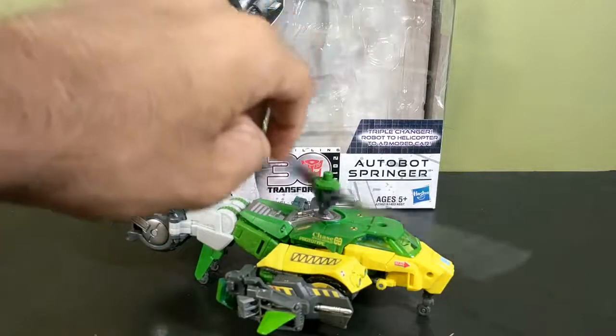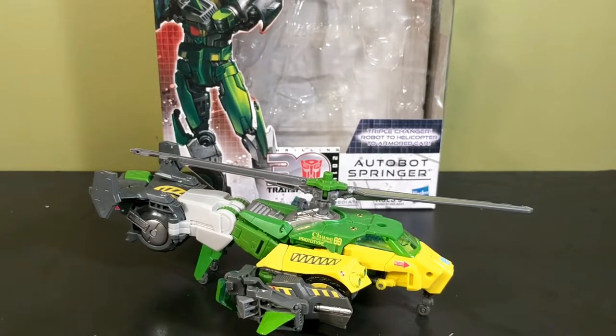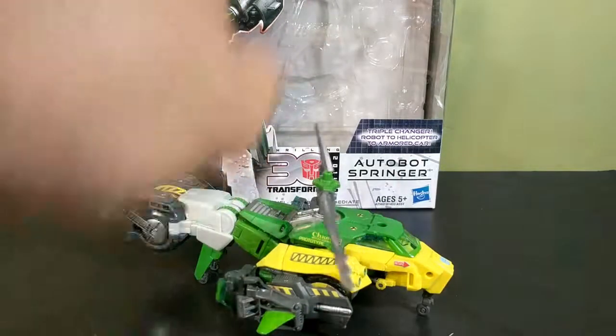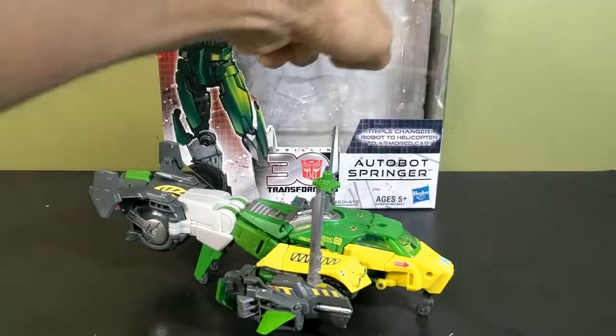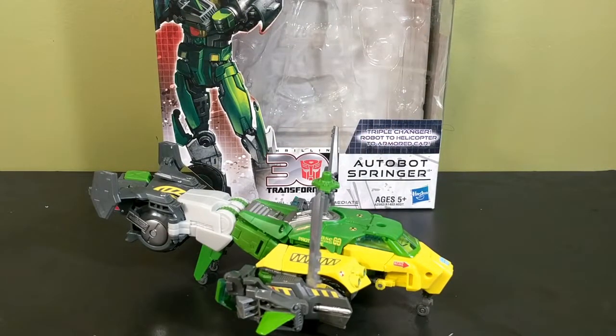But there is a store in Vaughan Mills that sells this guy. It's called Toys Toys Toys. I've bought a bunch of stuff from them before. If you ever want old Age of Extinction or Combiner Wars toys, or even old movie toys like Dark of the Moon or Revenge of the Fallen, go there. They have them. But they had this guy for $65 with a giant hole punched into the front of the box, and they would not take any of the money off for the hole in the box. So I never bought it.